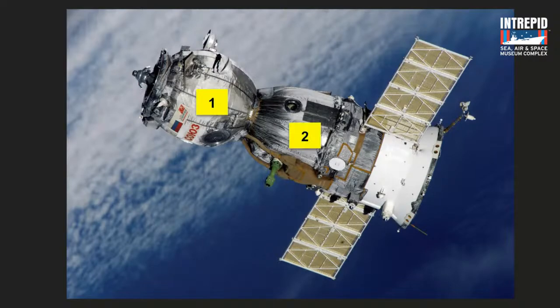You have the re-entry module. This is the thing that comes back down to Earth and brings the astronauts back safely. And then you have the service module. The service module is pretty much where all the fancy equipment is to keep your heating and cooling and your energy all good. So that's where all the electrical stuff is.